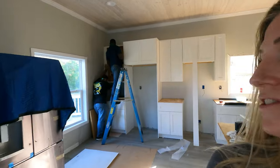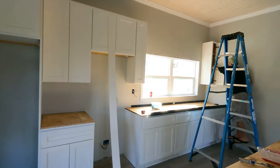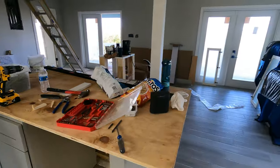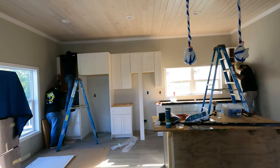Right now, we'll be in the cabinets. Then we are almost done. They're just finishing up this last cabinet. It should be on the right side. Just do the drywall. And this one. Screw the drywall. It is looking like a real kitchen. It's crazy.